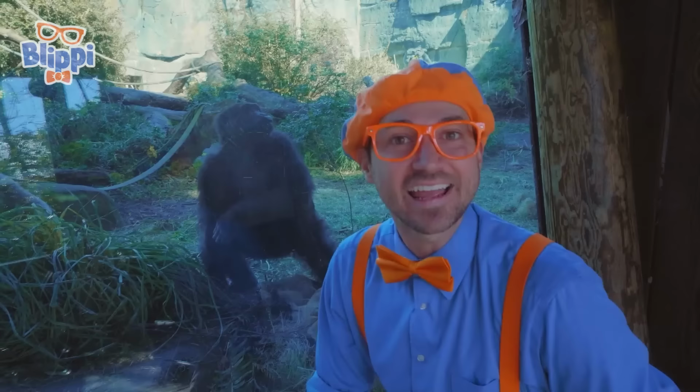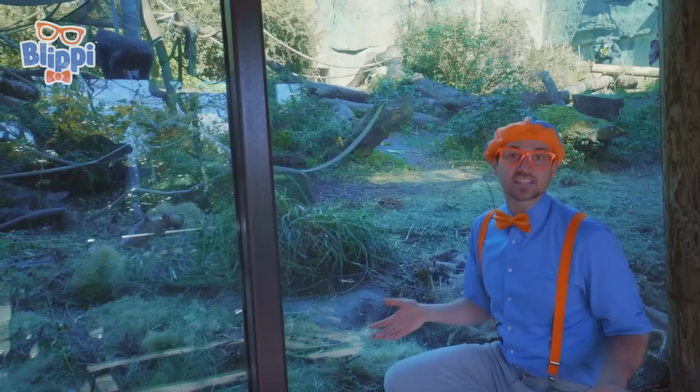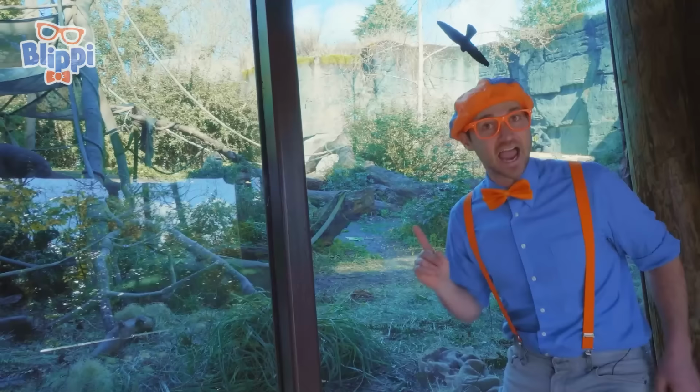Gorilla habitat. Whoa, look at her. She is so cute. Whoa. Yeah, they're throwing some enrichment out so then the gorillas have some snacks. I love snacks. All these gorillas here, the group is actually called a troop. Whoa, group rhymes with troop.